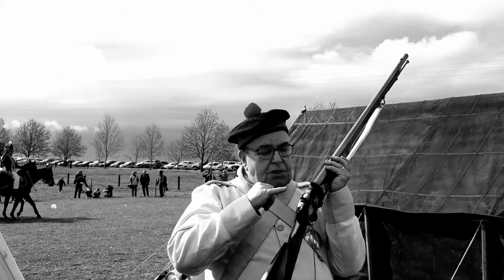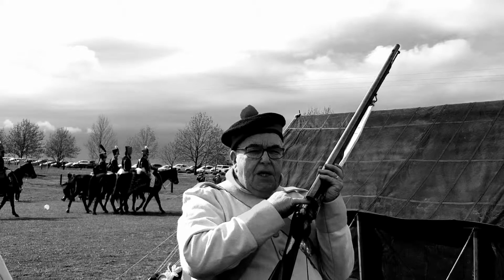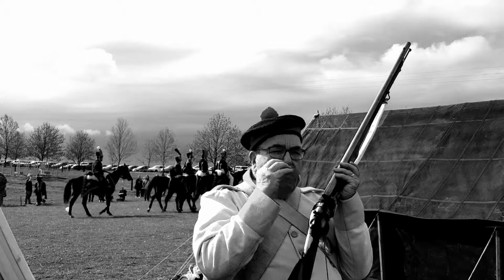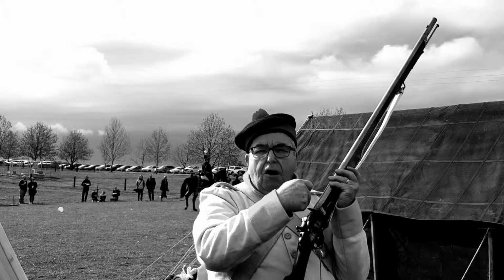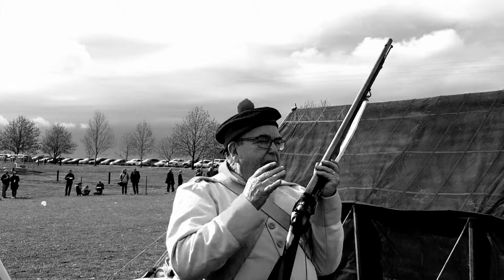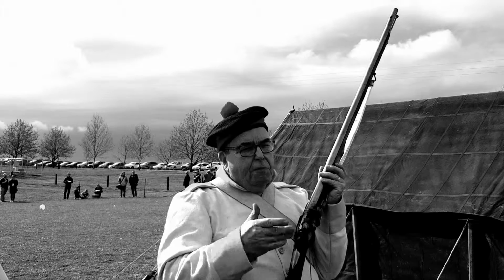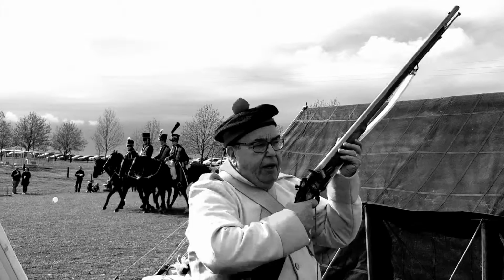When I fire this, the flint, which is a sharpened piece of rock, is going to come forward, hit the battery or the frizzen, and raise some sparks which will fall into the pan. It'll then burn through the little hole in the side of the barrel and ignite the main powder charge. This musket will be half as loud as it would be if I had a ball on top of it. Alright, so I'm about to fire. Ready? Firing.